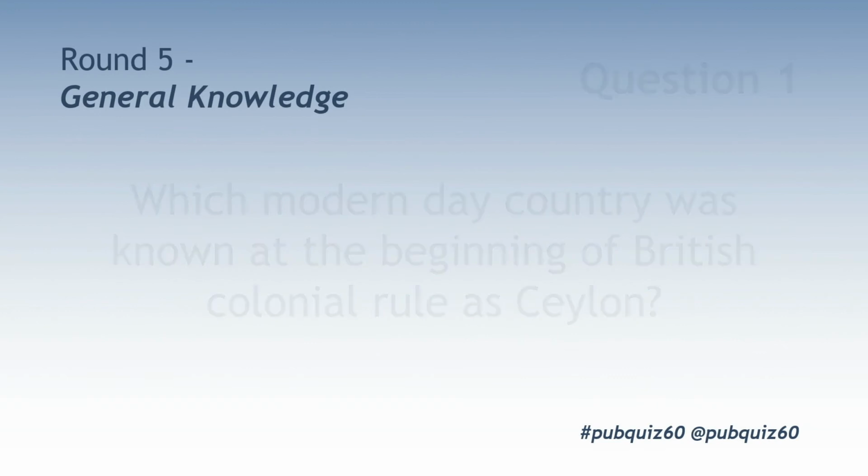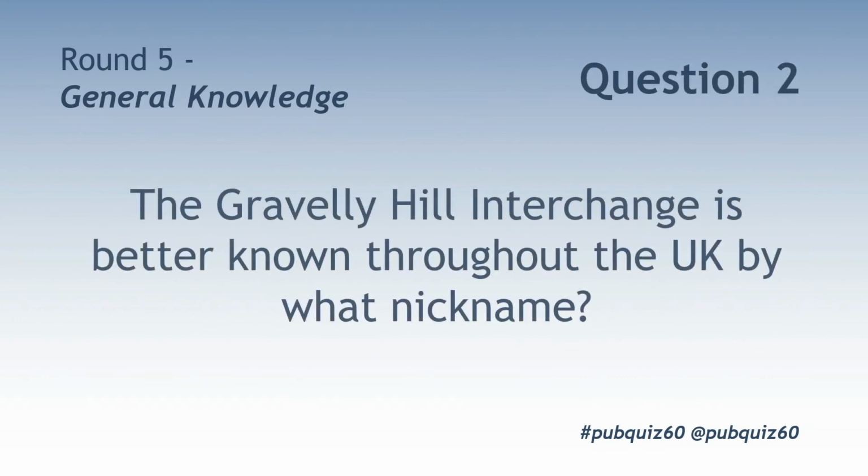Question 2 in general knowledge. The Gravelly Hill interchange is better known throughout the UK by what nickname?